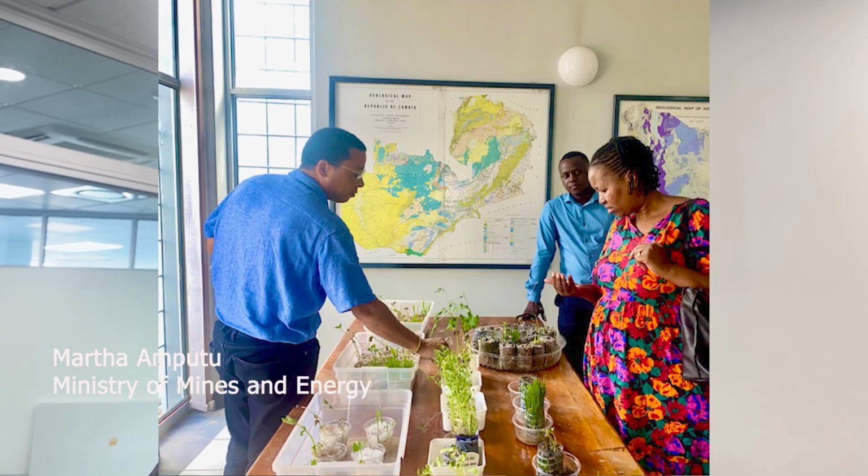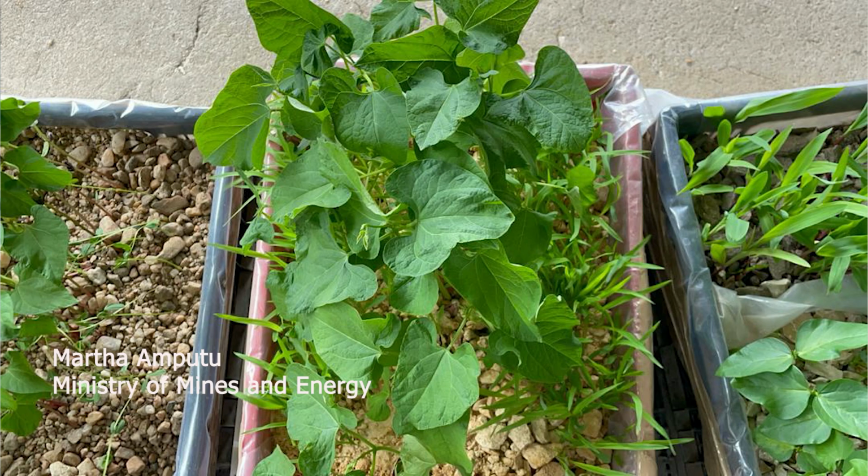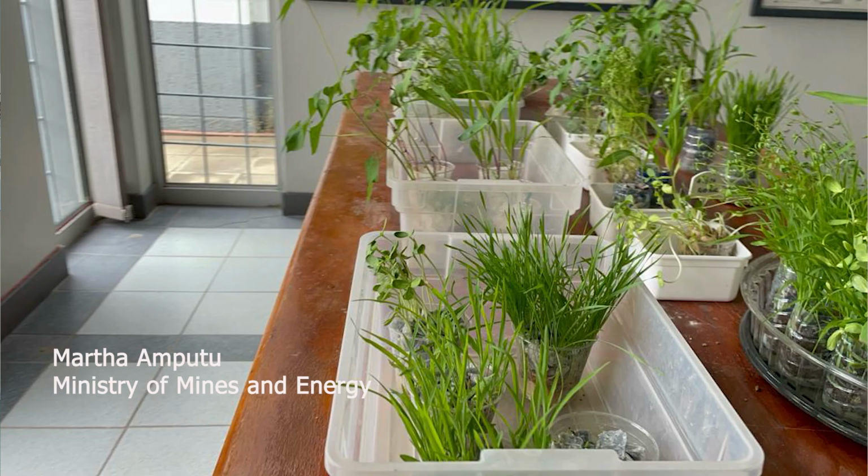Yes, we have a showroom at the ministry. We basically need testing now to see which rocks are suitable for what, and I'm keen on seeing how far it will go.